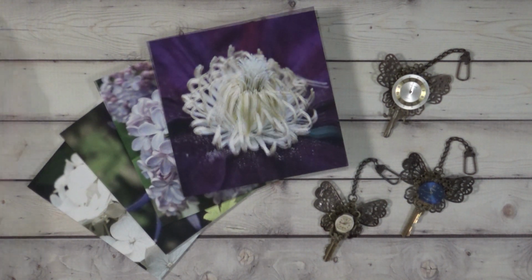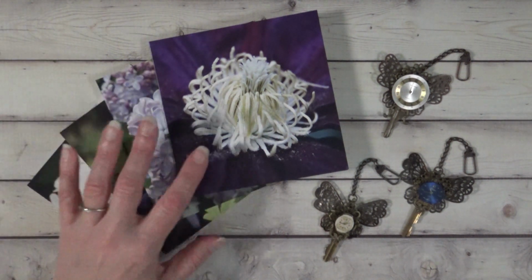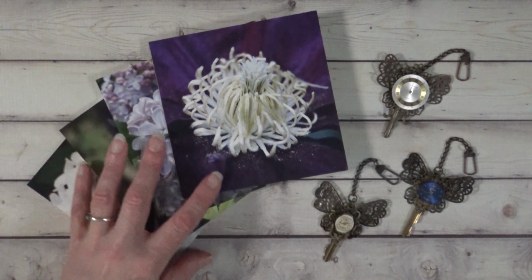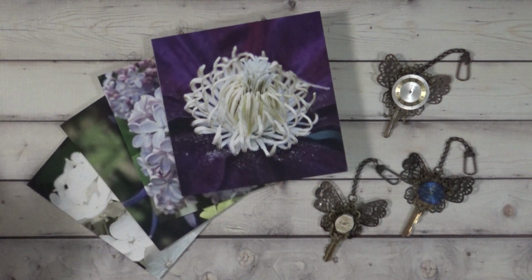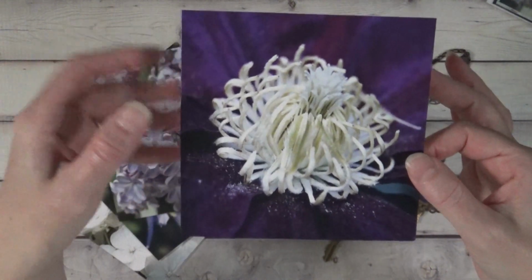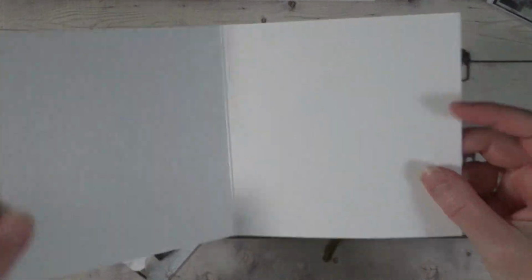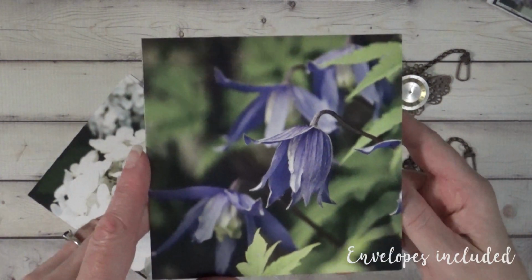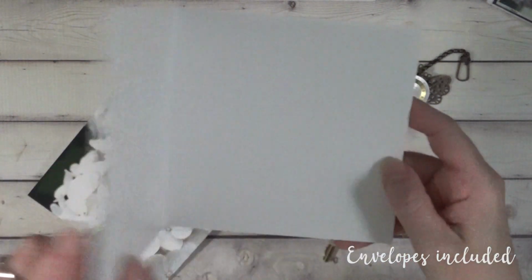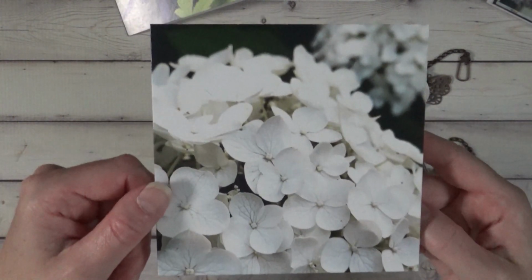So one of the new items that I have over on the website are some greeting cards. I have a set of 4 right now of early summer flowers. I've always wanted to have my photography in print, so this is a midsummer clematis. Then we've got some beautiful lilacs. These are all blank. This is another variety of early summer clematis. And then one of my favorites, the hydrangea.